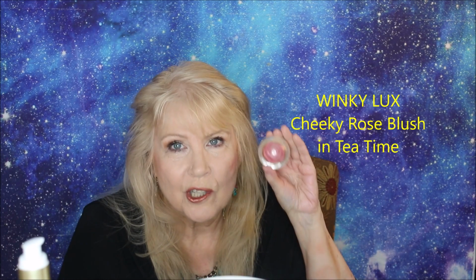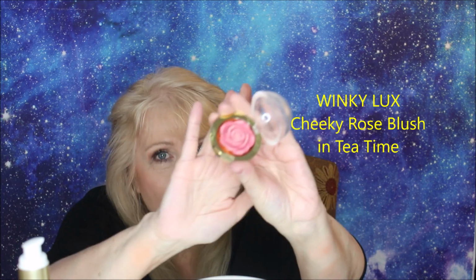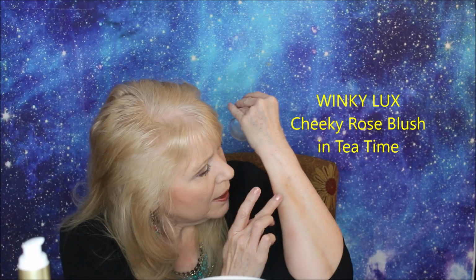this is WINKY Luxe. They now carry this in Target. And I bought this really because the packaging suckered me in, because it reminds me of getting a corsage at the prom. And you get this. I've used it a lot. I have flattened the flower out a little bit. This is like the perfect pink shade. And I'll just show you there. It's just a perfect little pink to the cheek shade. It's just beautiful. Absolutely beautiful.